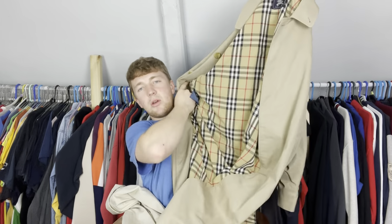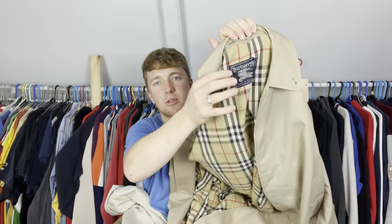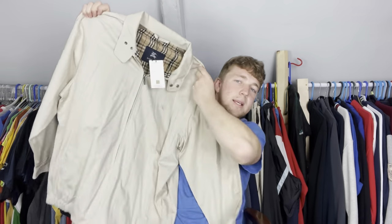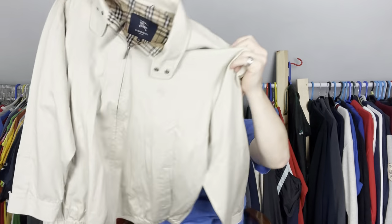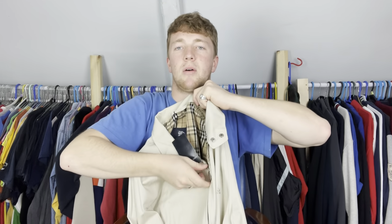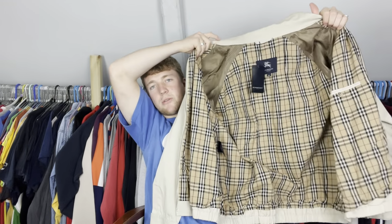But this is the other trench coat, again the same one, just a Burberry's tag, full Nova Check lining, just a long sort of trench. And then this is the final jacket that I got. It is a nice sort of Harrington jacket, again full Nova Check lining, but this one is brand new with tags. I think this one's just Burberry, so it's like an early 2000s one. That's the tag there. I'll unzip it now and show you the actual inner lining. That's the inside of it, just the full Nova Check.